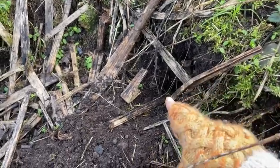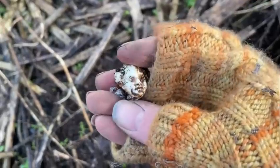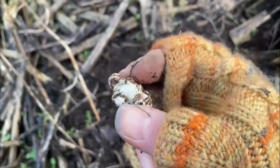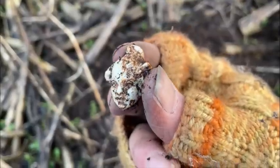Looks like a little creature's been digging here, and I just flipped over this little bit of porcelain, and turns out it's a head. There's a lady with a top bun, look. Look at that face, it's really detailed.